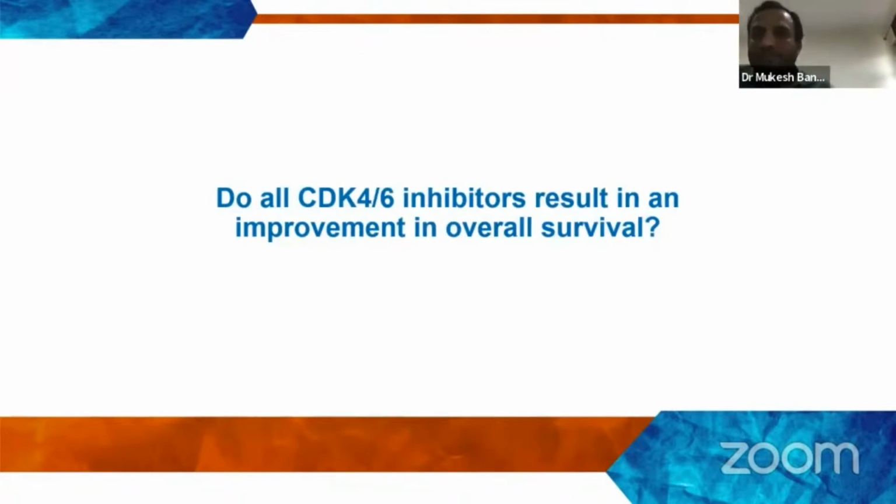So do all CDK4/6 inhibitors result in improvement in overall survival? Like we have seen, all the CDK4/6 inhibitors improve progression-free survival. But the better marker in any cancer patient is overall survival. So that is considered the gold standard in drug approvals. Next slide.